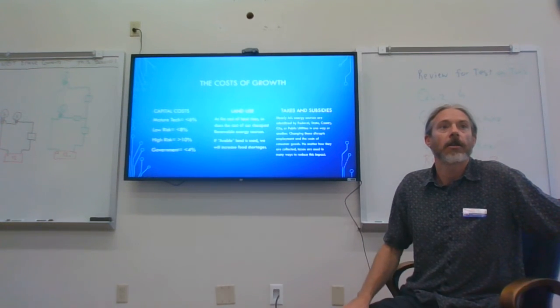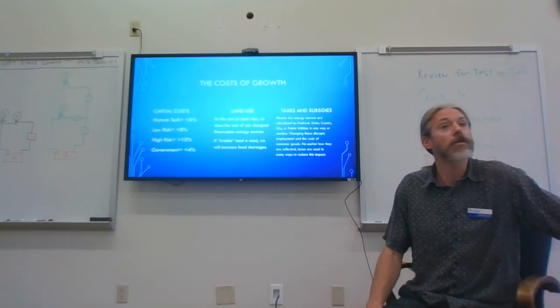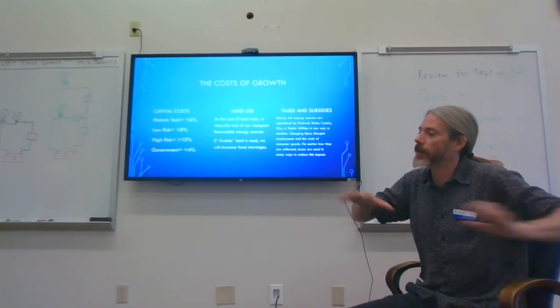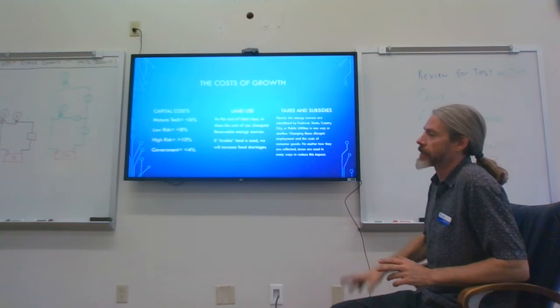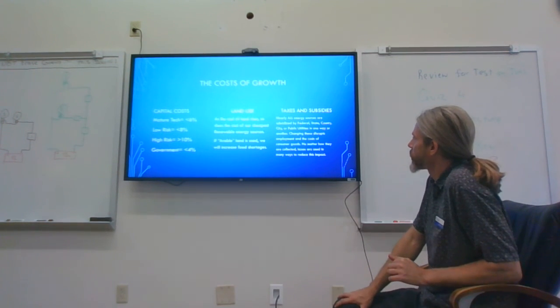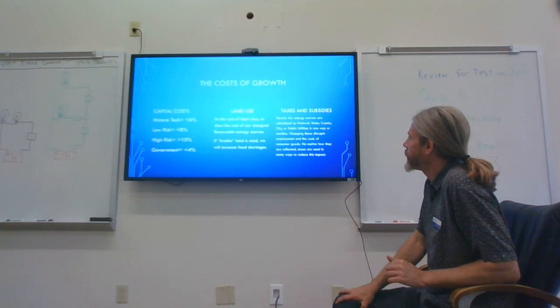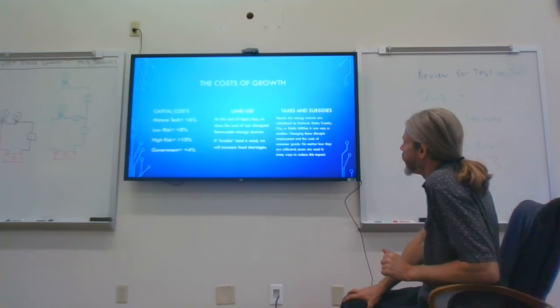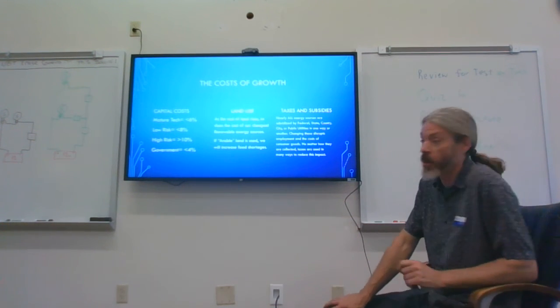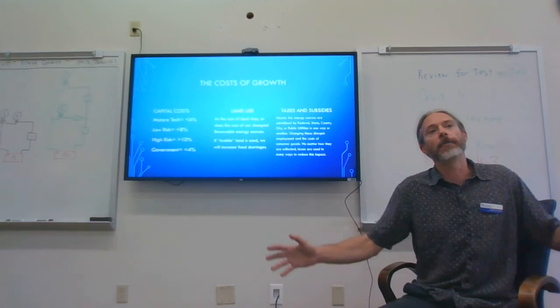Maslow's hierarchy of needs. Yep. And then how can we divide these costs? Taxes and subsidies. Nearly all energy sources are subsidized by either federal, state, county, city, or public utilities in one way or another. Changing these disrupts the employment and the costs of consumer goods, whether it's the trucking companies.